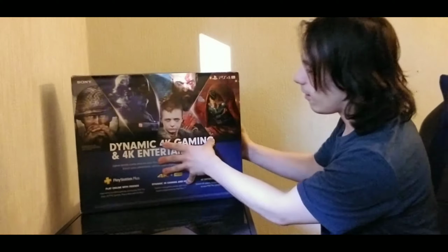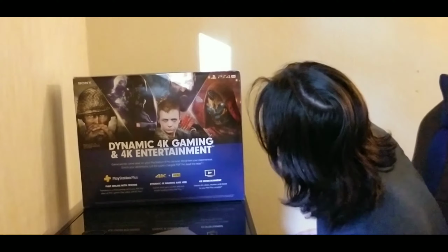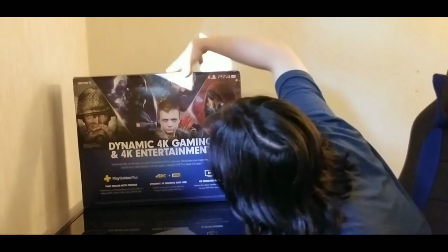Let's check the back. Oh, look at the back. Destiny 2, that's so dope. God of War, so dope. I believe that's Star Wars Battlefront or something like that. Call of Duty. Themed for 4K gaming and 4K entertainment. Awesome. I do think my monitor doesn't support 4K, but that's okay. The huge difference is definitely your graphics are much nicer. So yeah, pretty much.